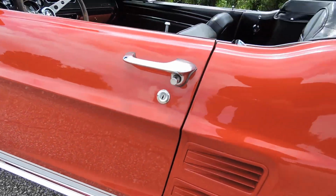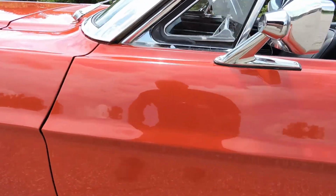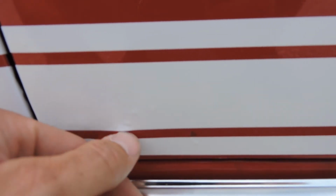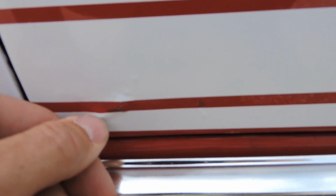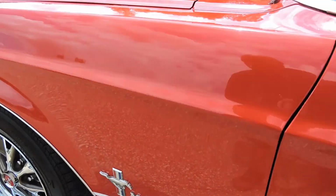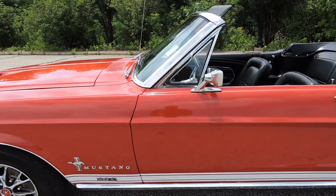The only blisters I saw on this car when I first got it in is it does have a couple little blisters at this very front corner of this door. Right here. You can barely see them, but they're there on my thumb. Other than that, the lower fender, quarters, rockers, everything looks really good.